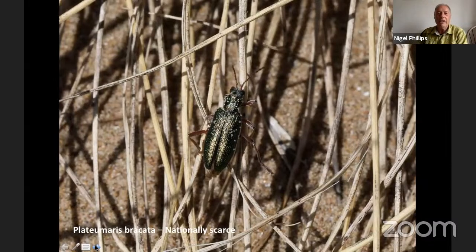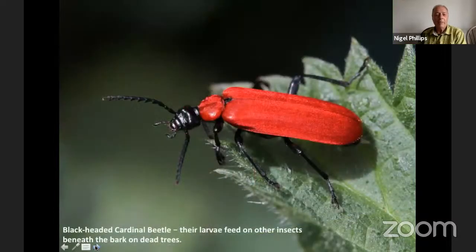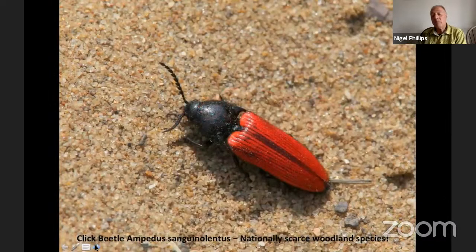And this is another nationally scarce beetle. It's one of the reed beetles, Plateumaris. Another really fabulous looking critter. There's three of them thinking about mating. And we get black-headed cardinal beetles. And we found this beetle at Barrow.